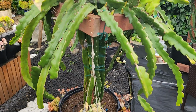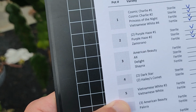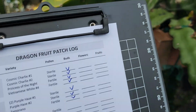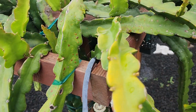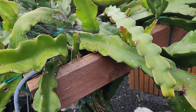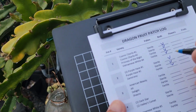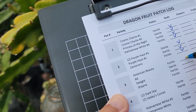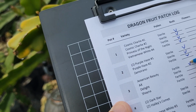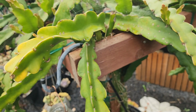So now comes to my dirt pot where I have American Beauty, Delight, and Shayna. And I know they all have buds, every one of them here. Yep, right here, they all do. So I'm just going to check. Now all I see are regular buds because I've been walking here every day, right? So this is just a time captured of what's happening. That's all. Now they have a lot of buds, right?